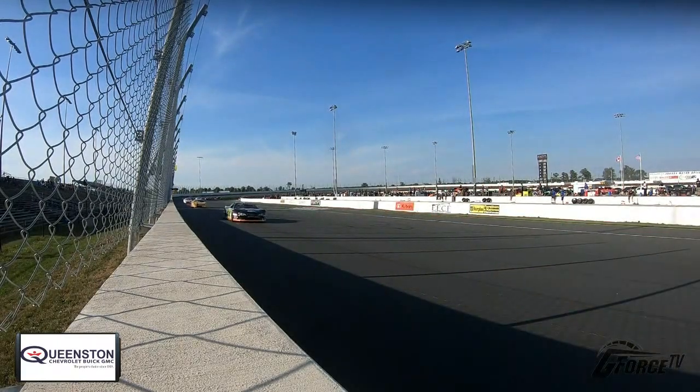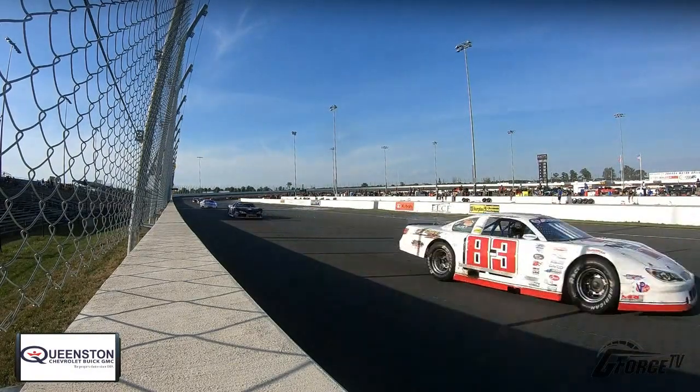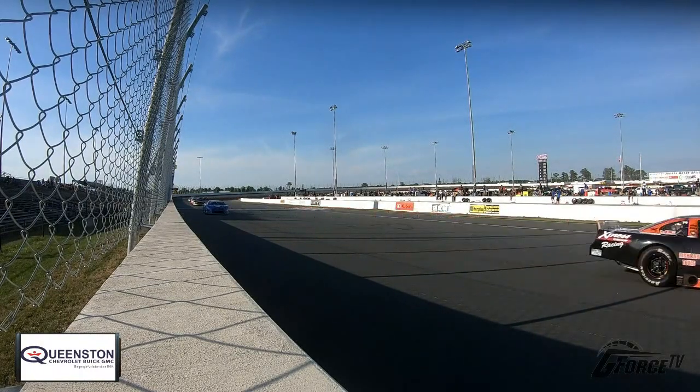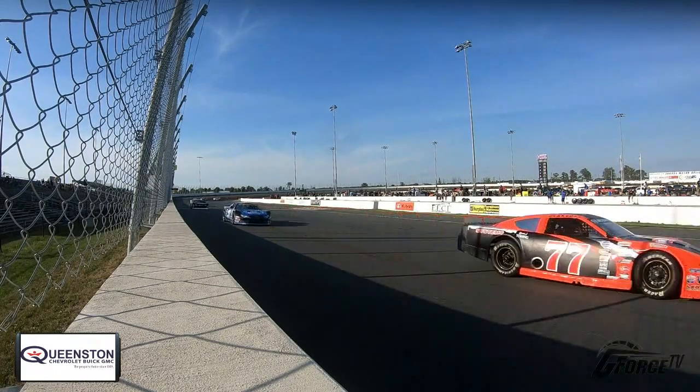So that puts us under the first caution of the afternoon here in the Dayco 75, presented by Pennzoil. The Queenston Chevrolet pace car will pick up the field on the backstretch with leader Brandon Watson out in front over Joe Lawrence in 2nd.